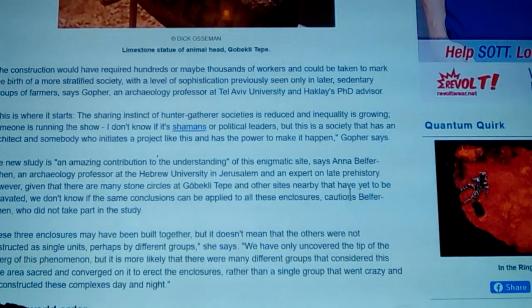The construction would have required hundreds or maybe thousands of workers and could be taken to mark the birth of more stratified society with a level of sophistication previously seen only in later sedentary groups of farmers, says Gopher, an archaeology professor at Tel Aviv University and Hackley's PhD advisor. This is where it starts. The sharing instinct of hunter-gatherer societies is reduced and inequality is growing. Someone is running the show.